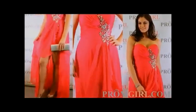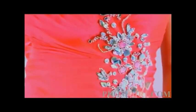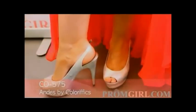Not only is it a high-low, but it's in a bright color, which combines two of the hottest trends for prom this year. It has a strapless sweetheart neckline and jewel embellishments. Today, Chloe is accessorizing with all flirty pieces. She has rhinestone earrings, rhinestone bracelets, and these really cool glitter heels. Chloe's also holding a rhinestone clutch.